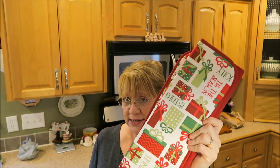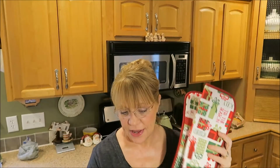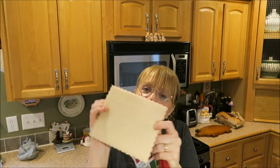While I was there, I was walking by and I saw, you really know why they put these things where they do, because it really does work. You see it, you want it, right? A dish mat that was for the holidays. I just thought it was so cute. And it came with this little pad thing.